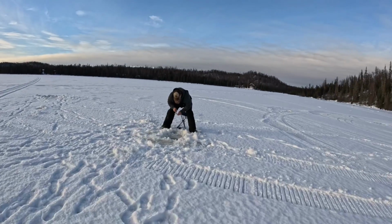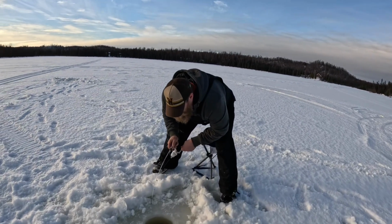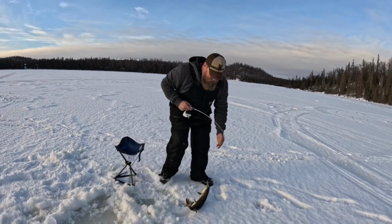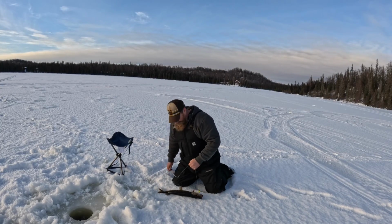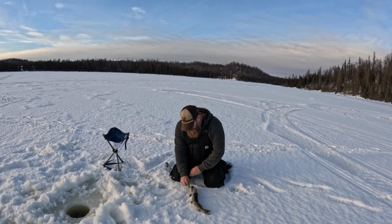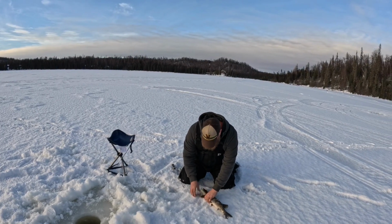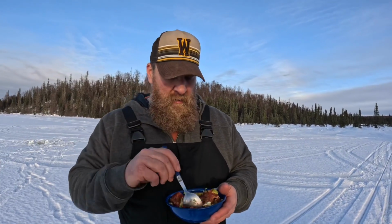Fish on. Oh! Heck yeah! A little smaller than the last one, but nice! Grab me the, underneath the seat is the, yeah, whatchamacallits. Yep. I got it. All right, good. Man, looking good, girl.